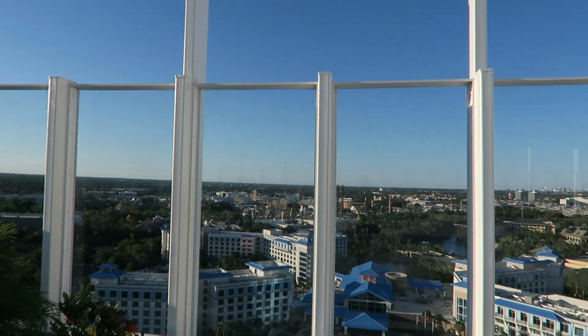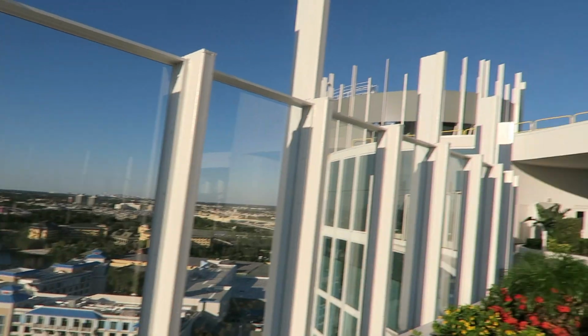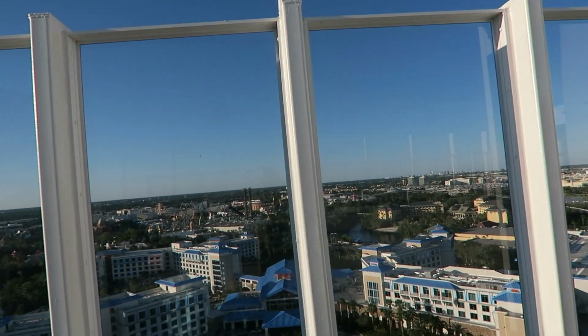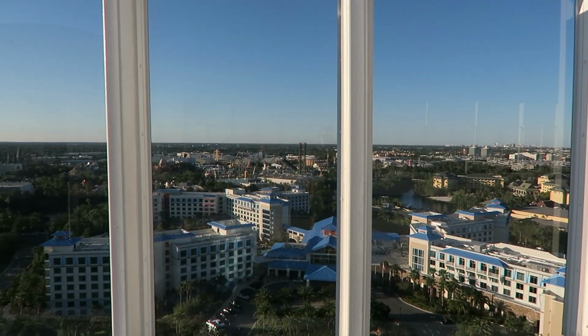You've got a hotel here, and at night all the rides are lit up, and you can also have daytime shots. The bar area doesn't open till 4, so I'm not 100% sure if you can come up here before that, but even so. So this is my final area on my top 10 spots for an Instagram picture.